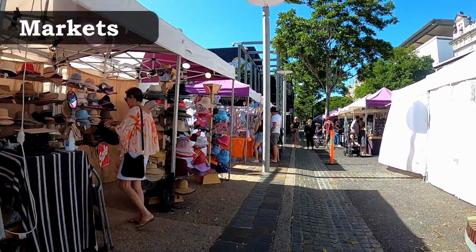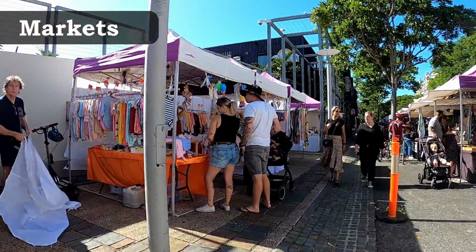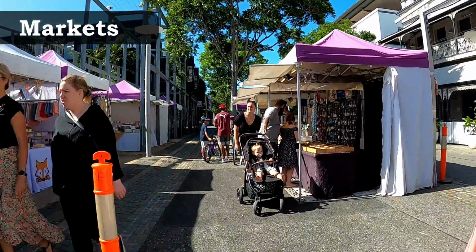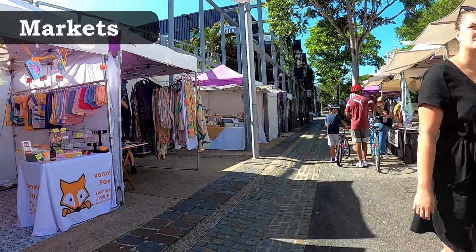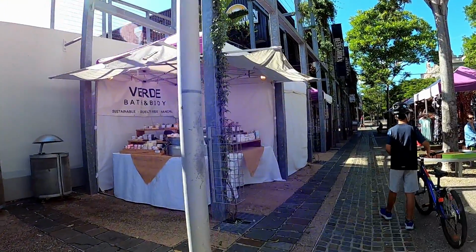The 3-day collective South Bank markets are normally held over a long weekend from Friday to Sunday and go into the evenings. Anyone with a locally made or sourced product can apply for a stall here, and there is so much variety to choose from.